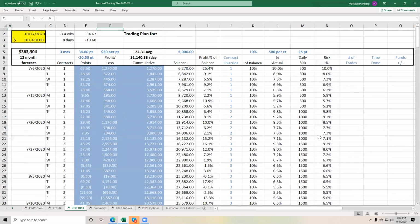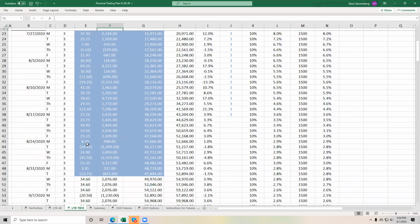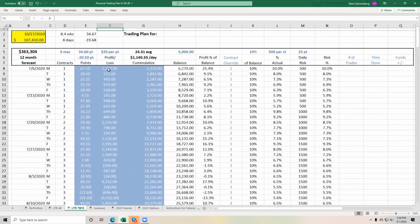All right, so now this is really the important part, and this is where you put in your forecast based on your actual performance. Now, despite the fact that I scrolled up and I showed you that we had in the last week and a half a few losing days, you can continue to scroll up and you can see that we've really had a very limited number of losing days, in my opinion.